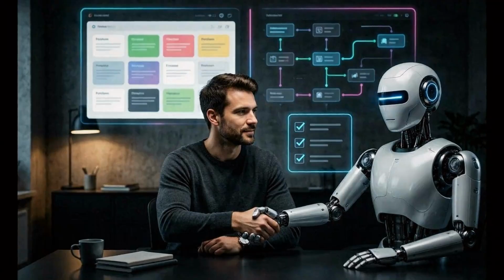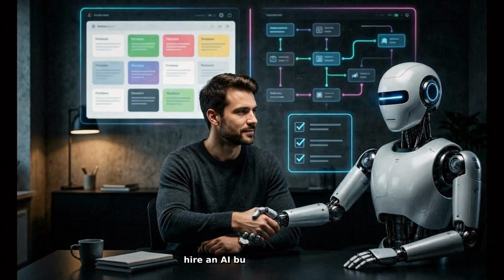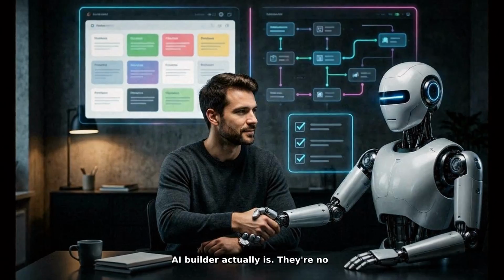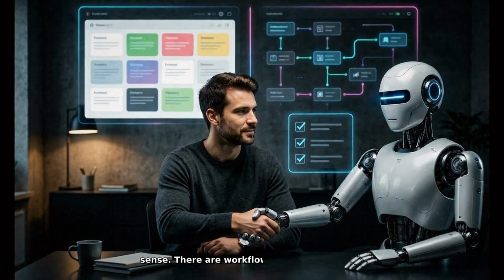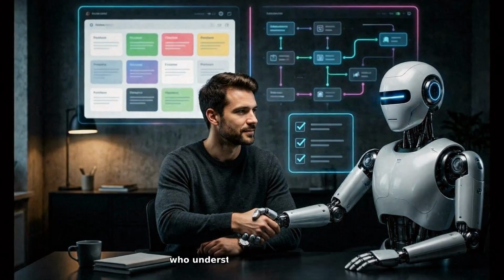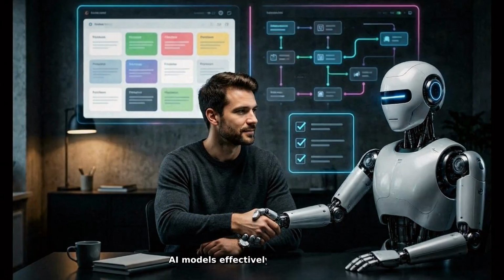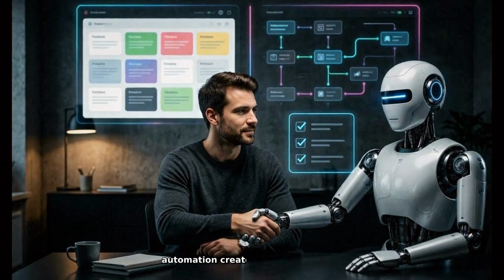Chapter 5: How to Find and Hire an AI Builder. Because I know that's what you're wondering. First, let's be clear about what an AI builder actually is. They're not a software developer in the traditional sense. They're a workflow architect, someone who understands no-code and low-code tools like Make, Zapier, N8N, and Airtable, knows how to prompt AI models effectively, and can map a business process and identify where automation creates value.